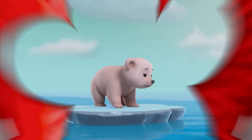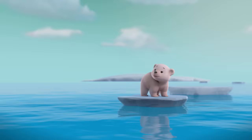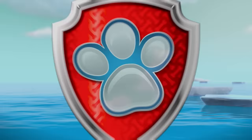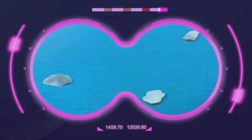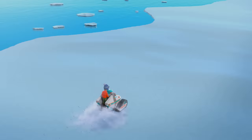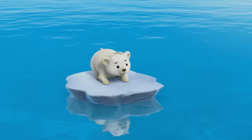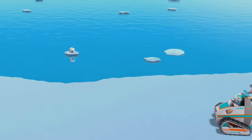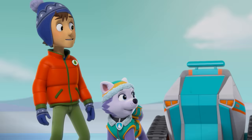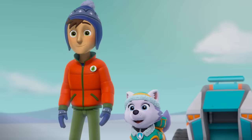Okay, little guy. Time for a ride home to your mama. Ryder, I found the cub! Great, Sky. Everest, Sky located the second cub, just west of you. I see her! He's not that far out. We're here to help, little dude. Sled! Come on, little guy. We're gonna take you home to your mama.